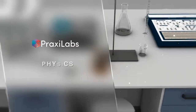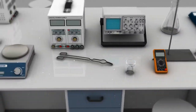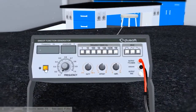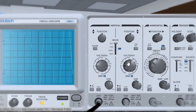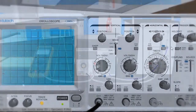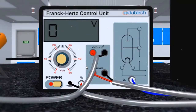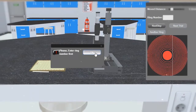The physics virtual labs consist of tens of 3D interactive physics experiments, including electricity, magnetism, heat and thermodynamics, electronics, modern physics, waves, and more.